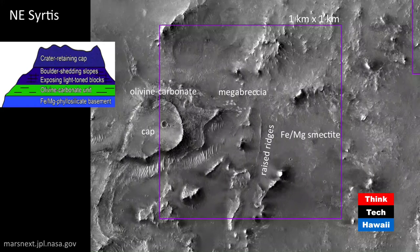The slopes of that mesa are very steep, and that favors recent exposure, because you know how boulders fall off the side of steep slopes. It exposes fresh surfaces, which would be a place to go and look for biosignatures, because on very ancient surfaces, biosignatures would be destroyed by the harsh environment of Mars. So we want to go and look at steep slopes. Below that, again, is an olivine carbonate unit and also the iron magnesium smectite. That's clay, again, needs water to form.